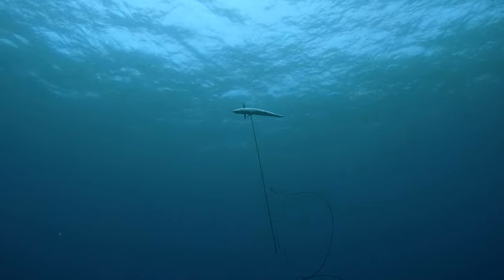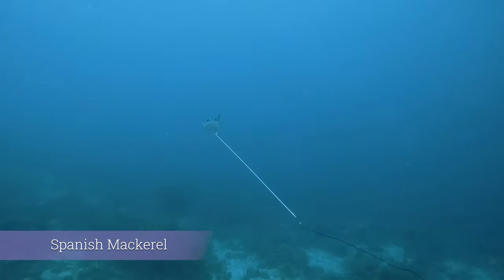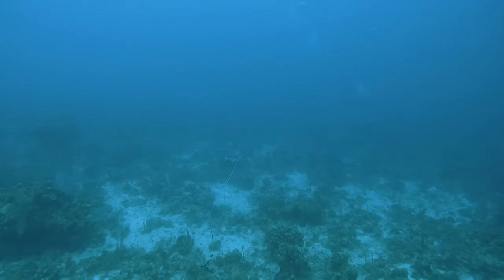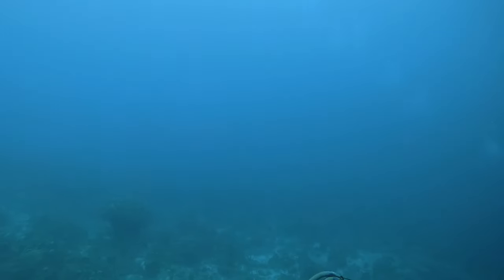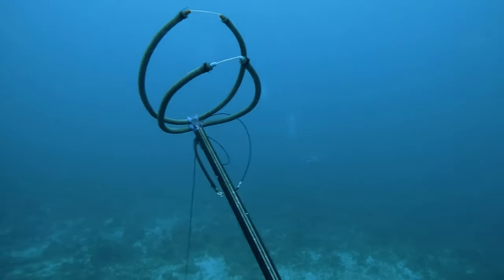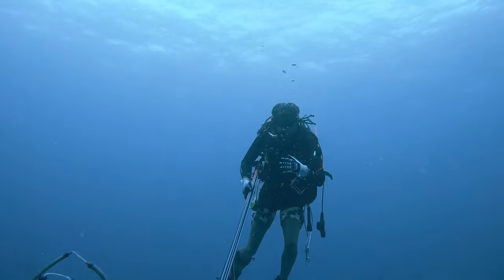I got a pretty good body shot on this mackerel. However, they have very soft meat. So if you don't get control of the fish in time, you will likely lose it. He probably heard me fussing and came by to see what was up.